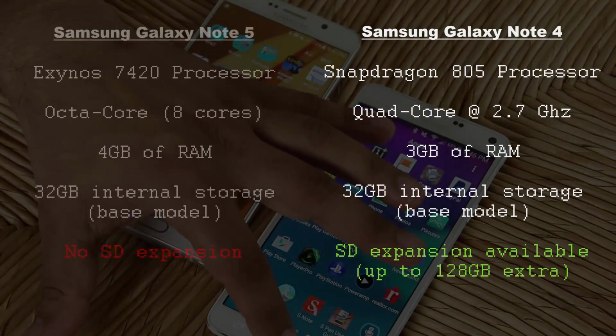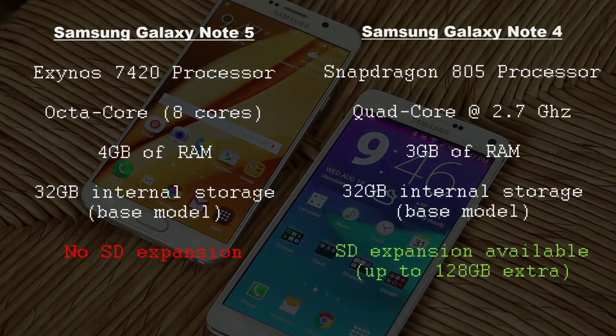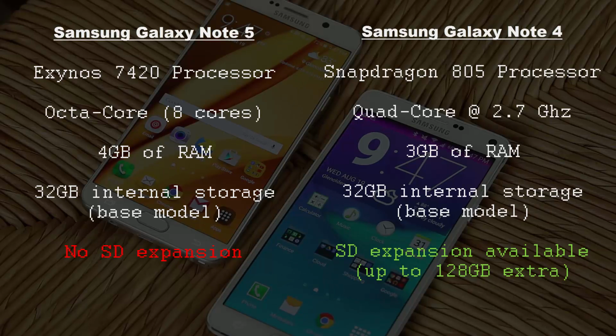Now the Note 5 comes with the latest Exynos 7420 octa-core chip. Octa means 8, so we have 8 total cores, with a set of quad cores clocked at 2.1 GHz and another set of quad cores clocked at 1.5 GHz. You get an enormous 4 GB of RAM and 32 GB of internal storage on the base model. Now you can also purchase a 64 GB if you pay extra, but you do not get an SD expansion slot, so adding extra storage after you buy the phone is out of the question. For some people, this is obviously a big concern, so it is an important factor in our comparison.